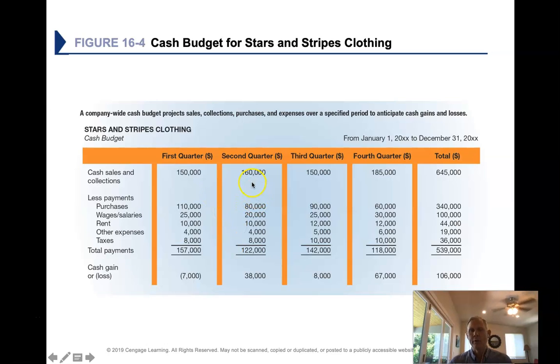In our second quarter, you can see we have more cash sales than we do total payments, and so on. It's important to keep a cash budget to know exactly how liquid you are. We talked about that in chapter 15, how liquid you are, how much cash you have available on hand.